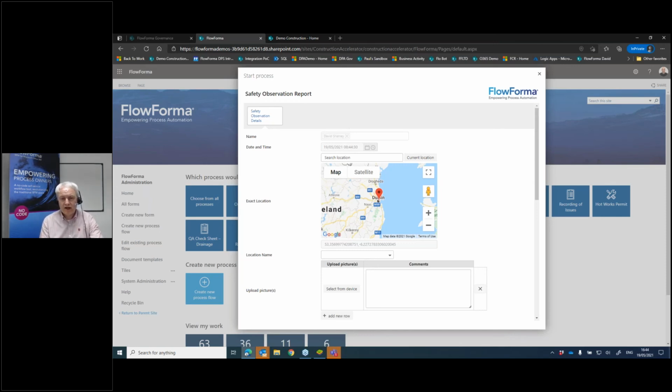And when you kick off a process like this, the safety observation report, it shows you a form that you can fill in. As you can see down here, a lot of the fields can be pre-filled, and the whole idea is that you're making the form as easy to adopt as possible. You're trying to do as much work for people as you possibly can, so you can pre-fill some of these fields and allow people to modify them if they want to. In this case, the system knows who you are, so I'm logged in as David Shanley, and it knows what the current date and time is. It automatically sets it.